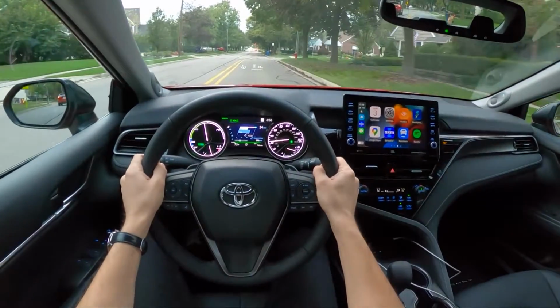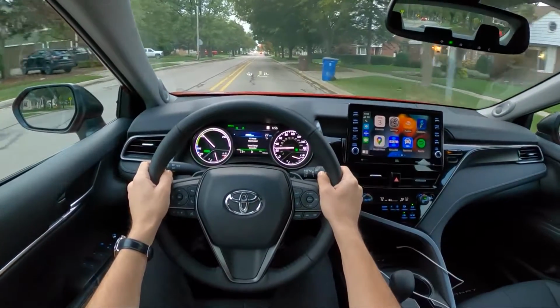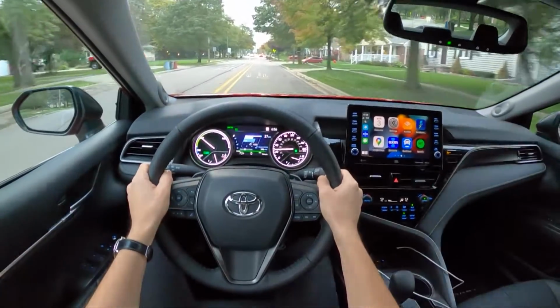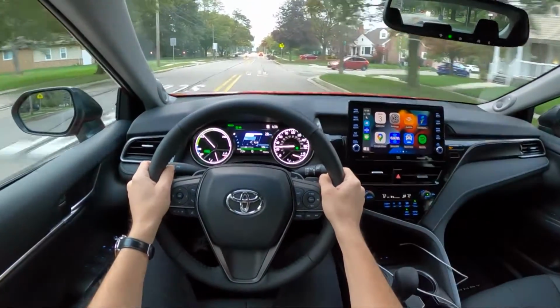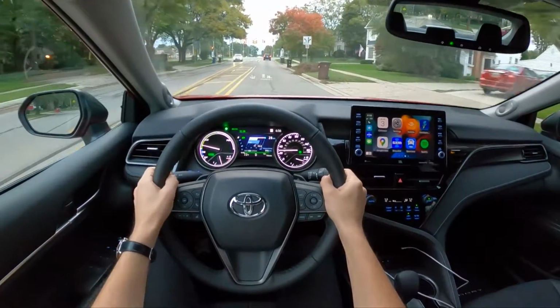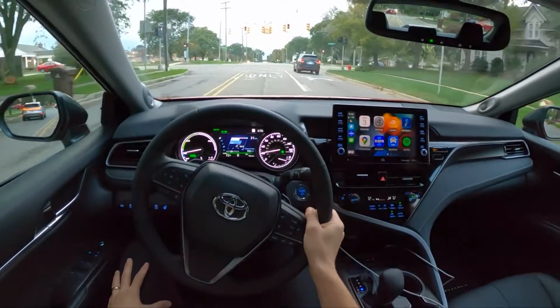So in EV mode, we're gonna hit 26 miles per hour. It'll automatically be deactivated, but that doesn't mean you can't go past 26 miles per hour on just pure electricity. Right now we're coasting at around 30 uphill, and it's maintaining EV, which is great.